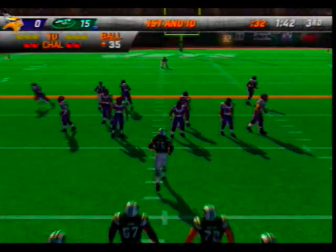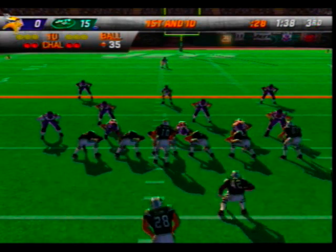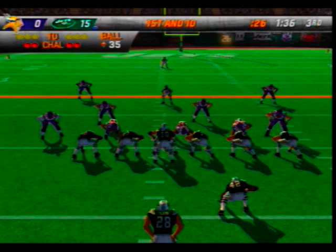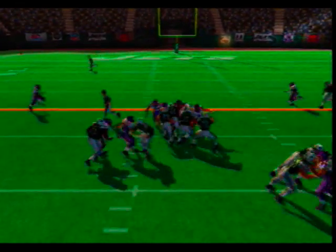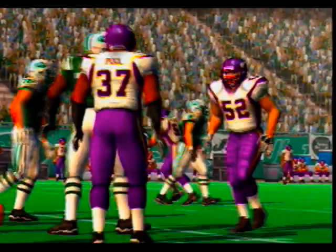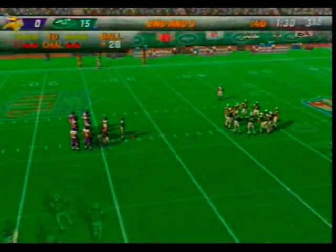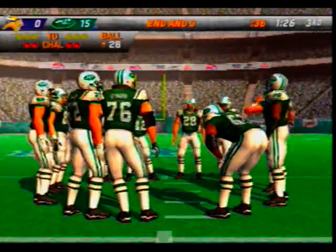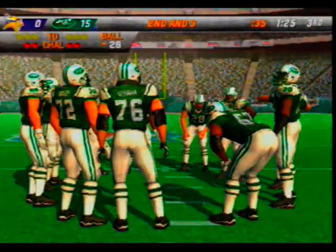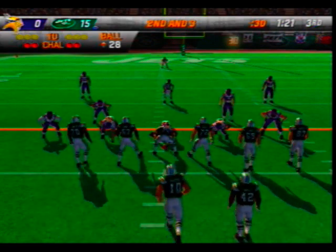First and 10. Ball on the 35-yard line. Hand off to the tailback. Brady is there for the tackle at the 28-yard line. A solid running game starts with the blocking of the offensive line. But the ball carrier must have good vision so he can take advantage of the holes that they open up. Ball on the 28-yard line.